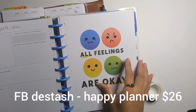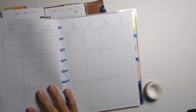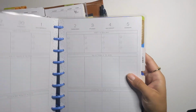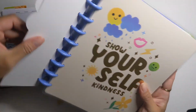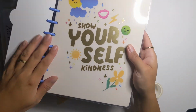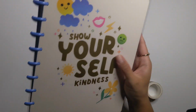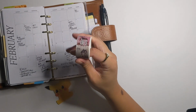So yeah, I think I will eventually try to use this size, but I've got the option and I enjoy that. So that's this guy. Also, how cute are these blue rings? And just a cute cover as well, if I ever just want to turn it into a notebook. Okay, that's that. And then the last thing was I just got this washi tape.